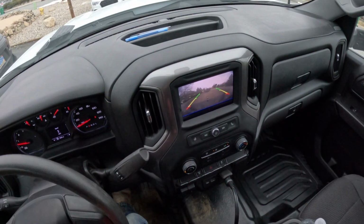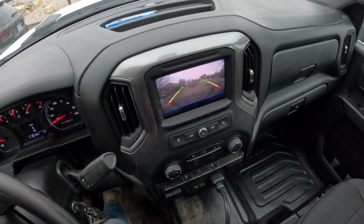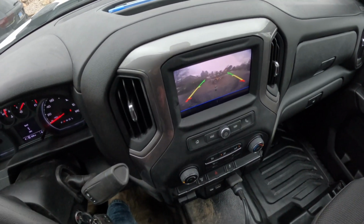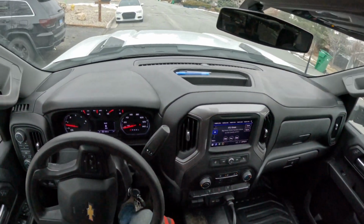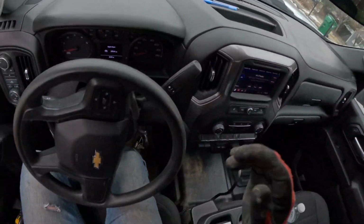These backup cameras are horrible. Spend 80 grand on a truck and you get like a toaster oven for the backup camera.